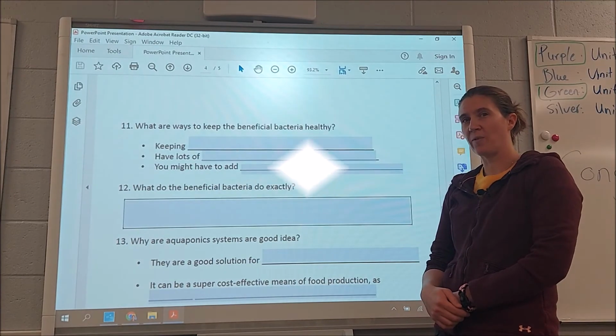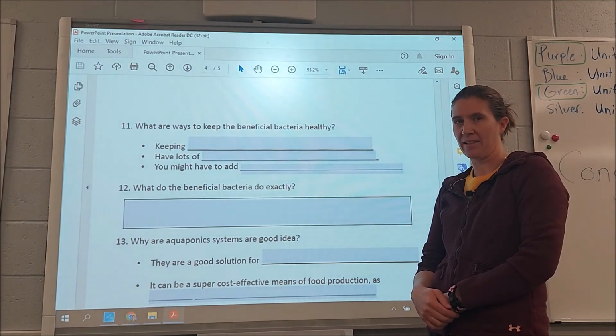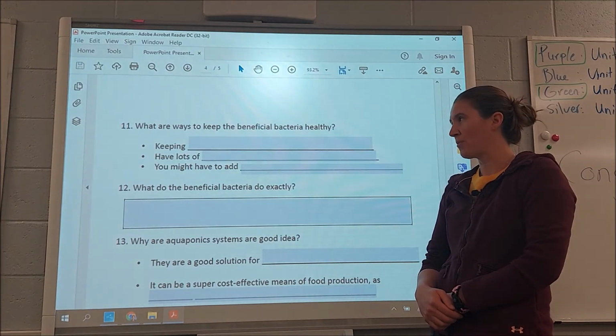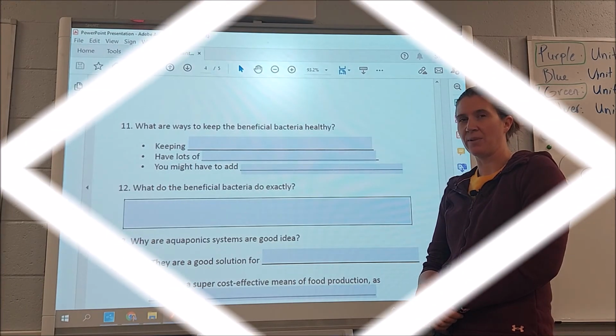In question number 12, they're asking us to consider what do the beneficial bacteria do exactly. They're an important part of the aquaponics system, but why and what do they do? Remember to review for the answer. I'm going to give you a little time on this one too.